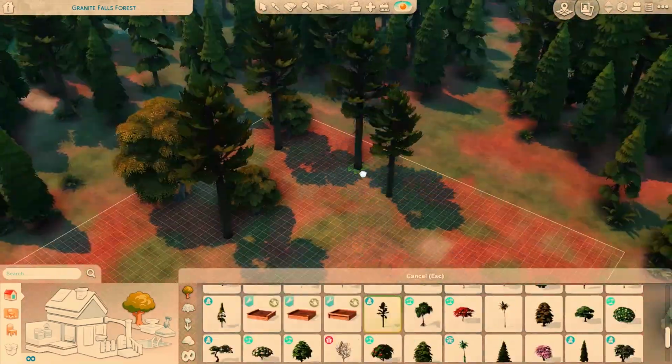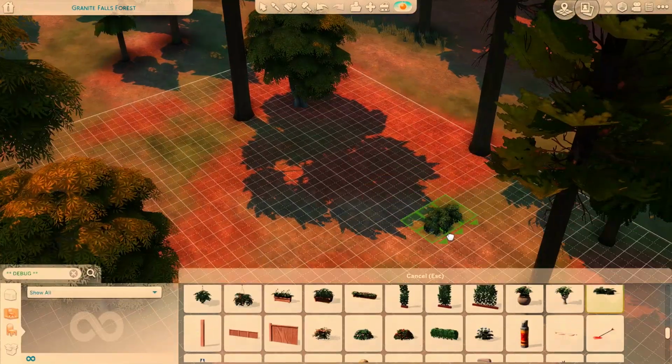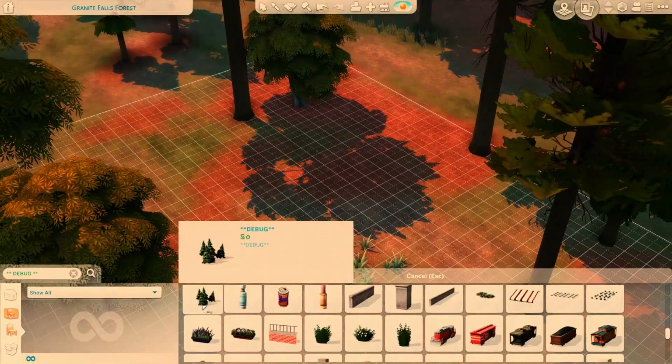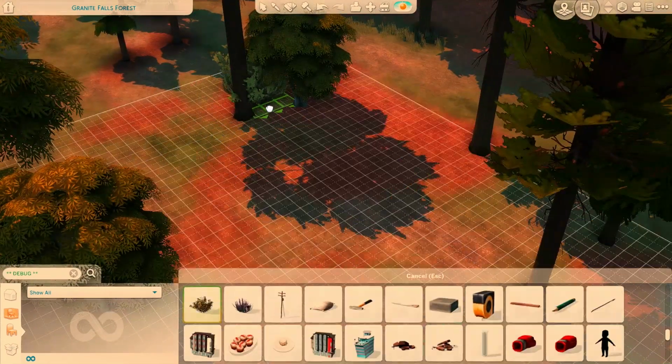This is a speed build of a yoga retreat, and this is a yoga retreat that's pretty much out in the middle of nowhere. It's kind of like a little camping experience, I would say. Definitely a bougie retreat for sure.